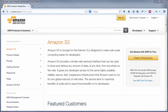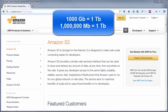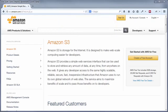Now, by the way, these files that you upload have a 1 terabyte limit for each file, if you want to call that a limit, because 1 terabyte is equal to 1,000 gigabytes and just a whole lot of megabytes. But anyway, it's a big file. I mean, many people do not even have a hard drive on their computer that will hold a terabyte size file. Okay, so now we have objects and buckets.